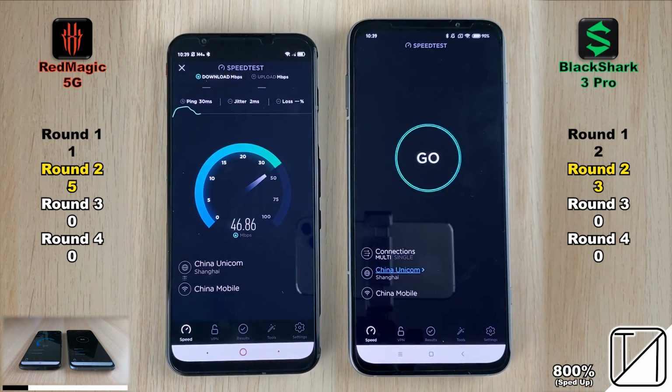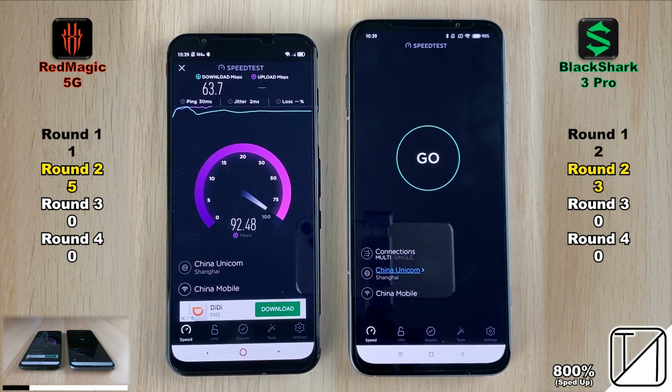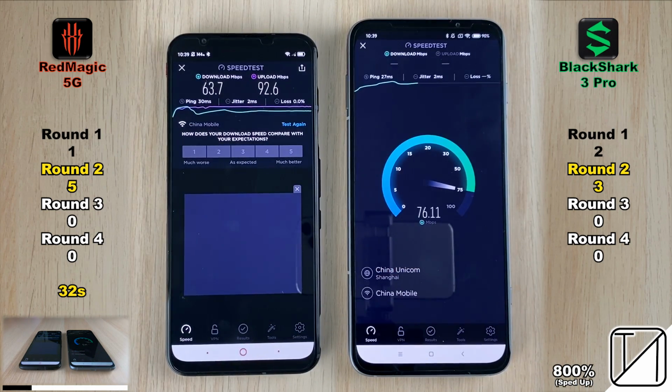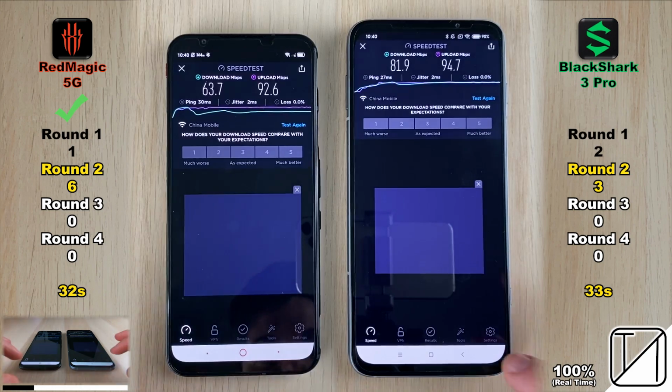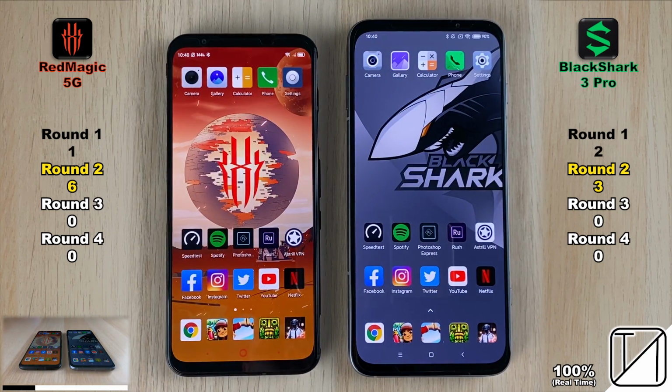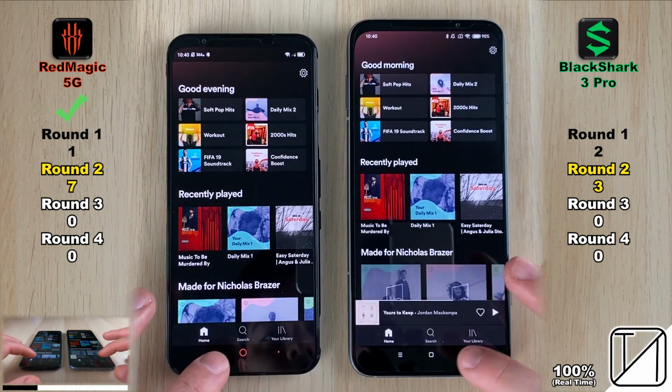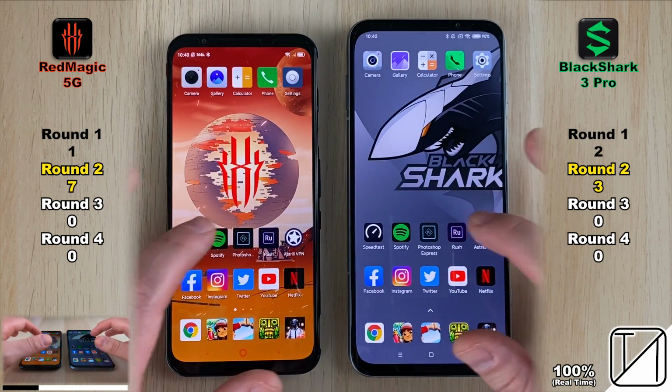I'm going to start here with an internet speed test over here. We're not checking download and upload, we're just checking how fast each phone can run the test. 32 seconds for the RedMagic 5G as opposed to 33 seconds for the Black Shark 3 Pro, meaning that the RedMagic 5G is now double the points of that of the Black Shark 3 Pro. Now 7 points for the RedMagic 5G as opposed to 3 points for the Black Shark 3 Pro.